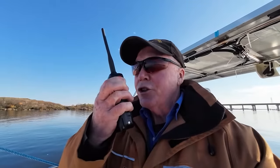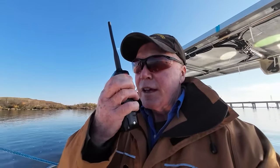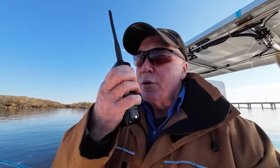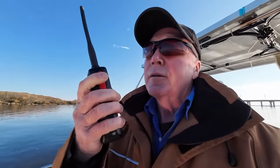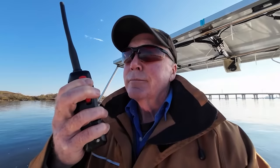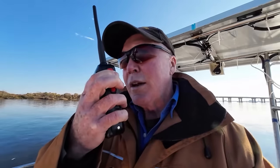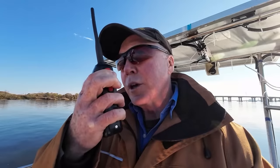Bear Creek Bridge Control, Bear Creek Bridge Control. This is the sailing vessel Wave Rover, Wave Rover, Wave Rover on 1-3, over. This is Bear Creek Bridge. Bear Creek Bridge, this is the sailing vessel Wave Rover. I am northbound in Bear Creek requesting a bridge opening, over.